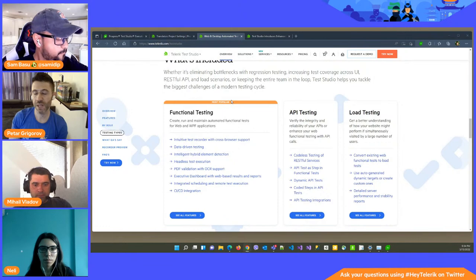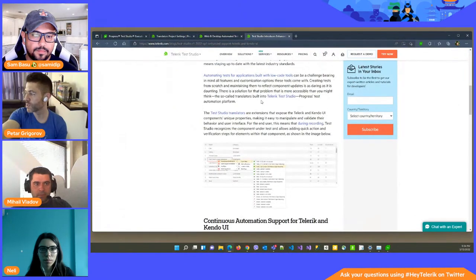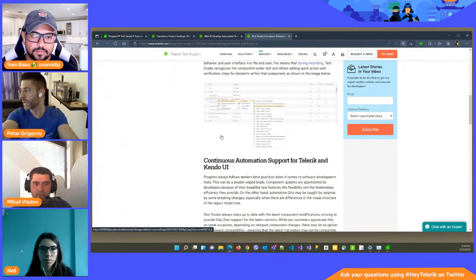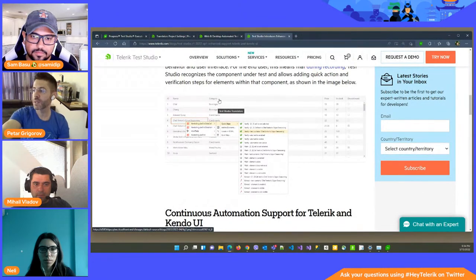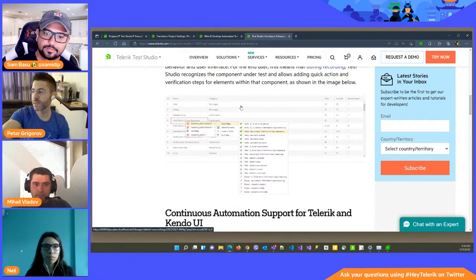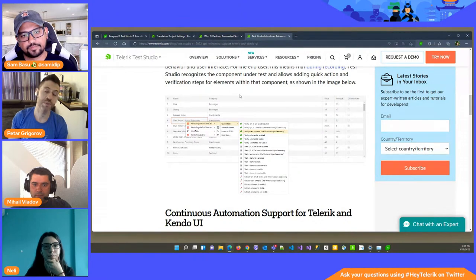And if I'm to explain translators quickly, think of them as special extensions. And let me bring you a beautiful screenshot here. Later on, I'm going to show you during the demo. But if we have this little grid here, which is a Kendo grid, whenever Test Studio recognizes our own component within an application, we give you automatically the ability to create quick actions and verifications without the necessity to do anything else. Let's say, is my dropdown list open? Is my grid sorted? How many data items do I have in my data grid? All of this comes out of the box and can be verified because our products talk to each other, and thanks to those translators. Yeah, makes sense.